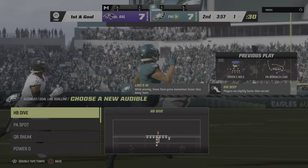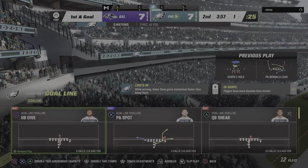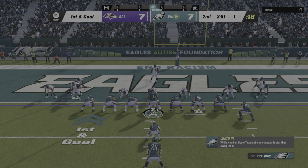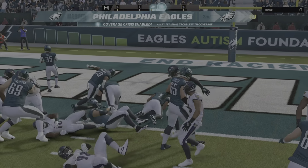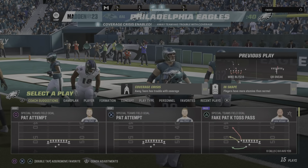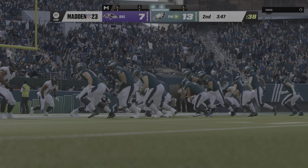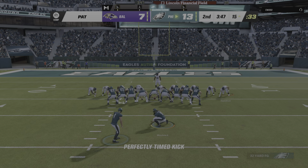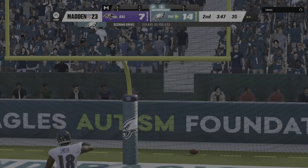Remember, this drive started off following the turnover, and they've taken no time working their way down the short field. A nice connection there, and now they're looking at a first and goal. On the sneak, it's Hurts, and he'll get it. He's over for the touchdown. Jalen Hurts scoring on the sneak from a yard out. And the Eagles have taken the lead. Elliott now to add the extra point. And he's got it. It's now a 14-7 ball game.